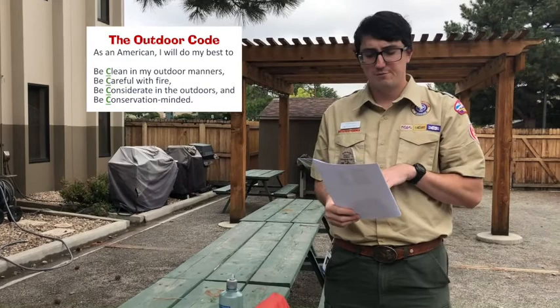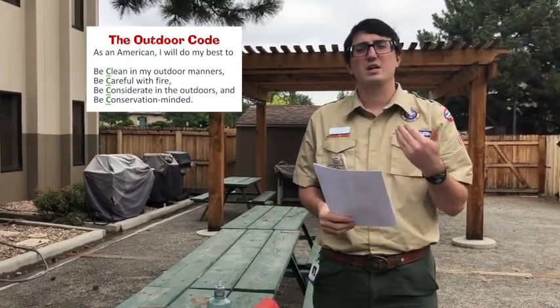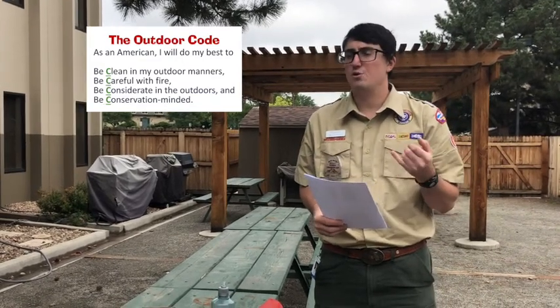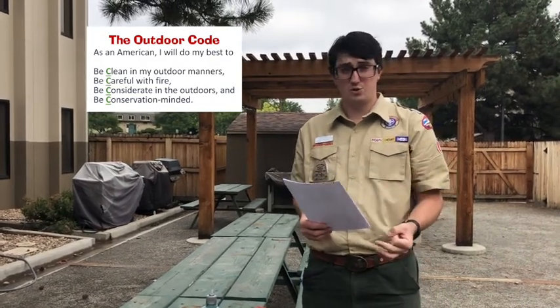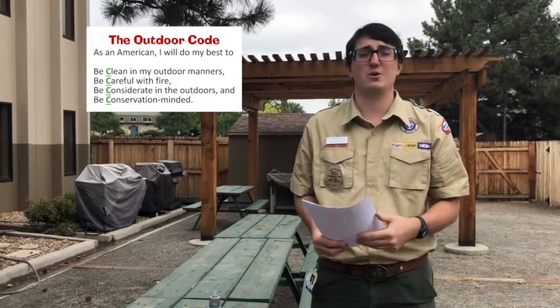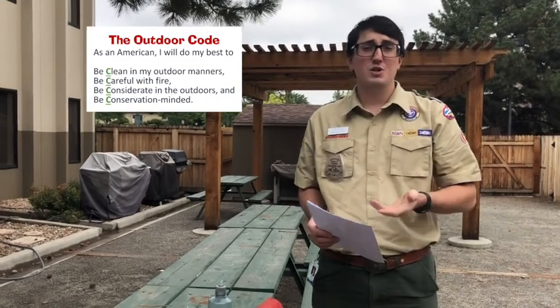So that ties in a little bit with being considerate in the outdoors, but we want to make sure that we're not destroying property, graffitiing stuff. We want to make sure that we're hiking on appropriate trails, we're not hiking on closed trails, and just generally conducting ourselves in a scout-like manner. We want to make sure that we're careful with fire, especially here in Colorado.